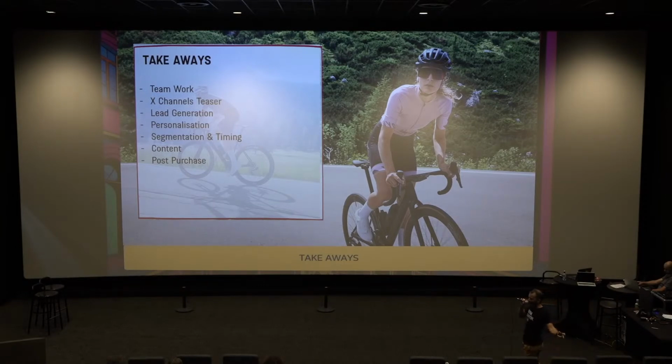When we finish a product launch, we do a recap and have a lot of discussions: what went well, and what maybe we could improve for the next one. For this campaign, we really took away the teamwork, especially working together with the other channels that contributed to the teaser phase. The lead generation was also a surprise. We were not expecting such a good number, but as we had the chance to be featured in the other channels, that was very nice.